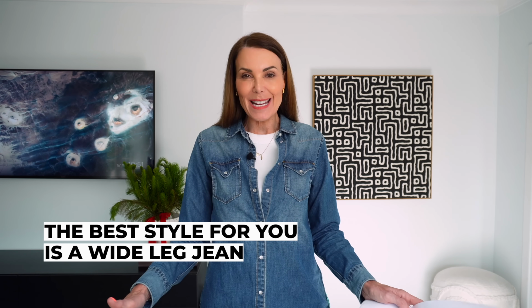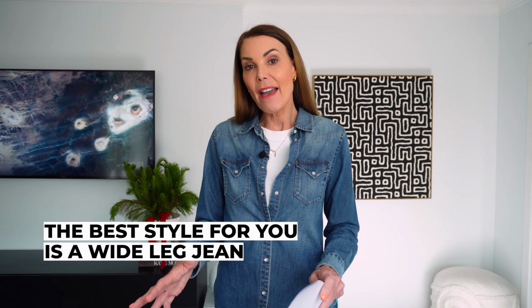Now, there are so many options around. If they have a little bit of a boot cut to them as well, that's super flattering. And any long wide leg jean is going to be great because it will hit you on your hips here and fall straight from there. So it gives that illusion of lengthening and streamlining your legs and takes that focus away from your hips.